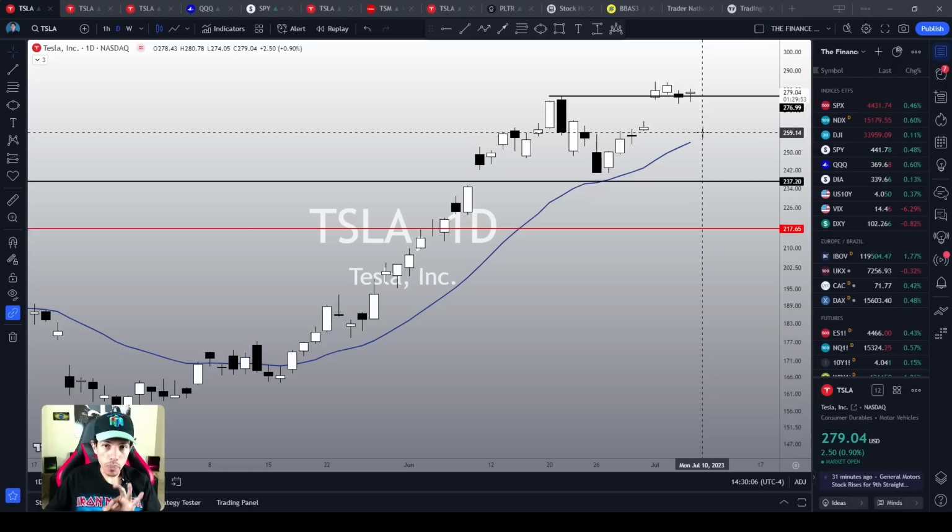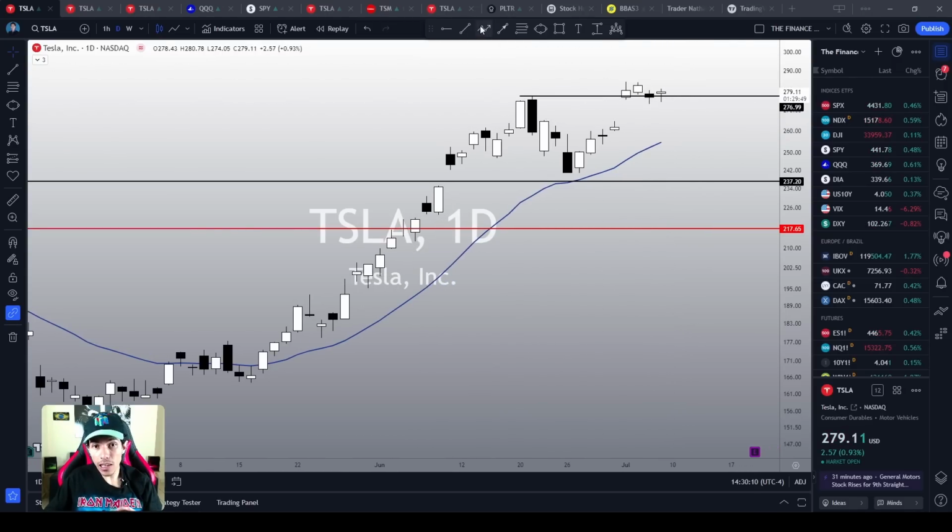Would that be a bearish reversal? No. A bearish reversal is a lower high, lower low. So far, we see nothing but higher highs, higher lows. So any pullback, since it is a bull trend, again, I am always telling you guys this, but it feels like it is never enough.